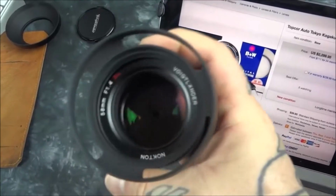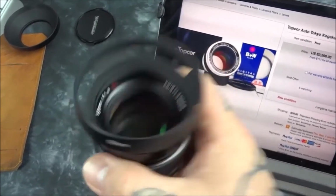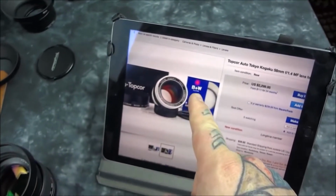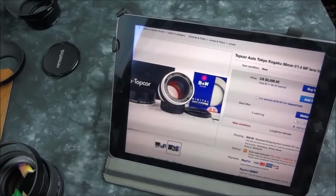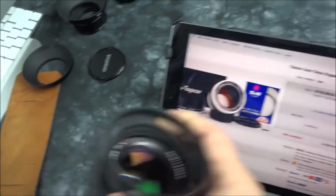And hey, our favorite guy, Ken Wheeler, the angry photographer, loves the Voigtlander 58 1.4. And here's what he has to say about that. Basically, the 58 millimeter f1.4. This is nothing other than a rebranded Topcor Tokyo Kogaku lens, which is also the 58 millimeter f1.4. Now, you say both of these are the same lens. So, again, it's a great lens.